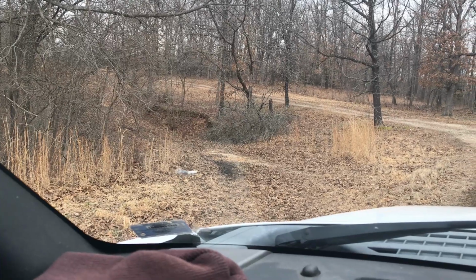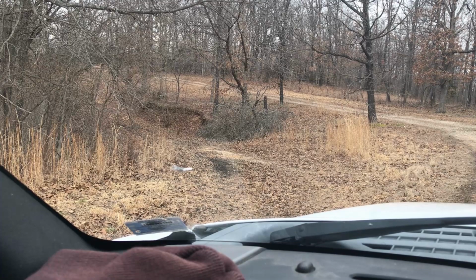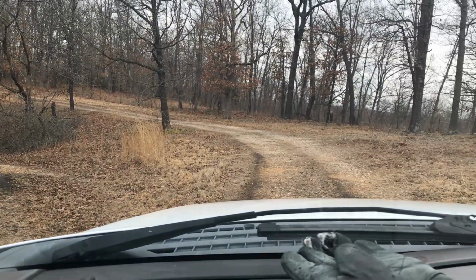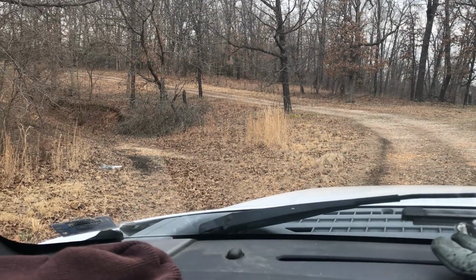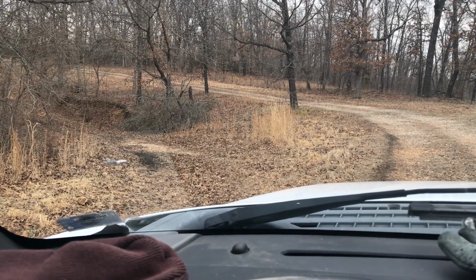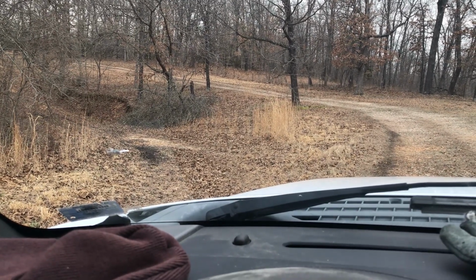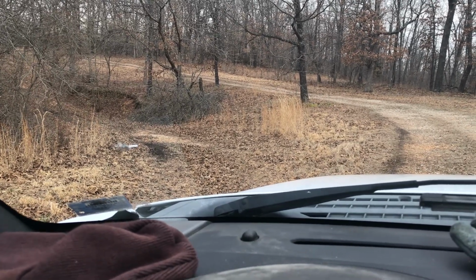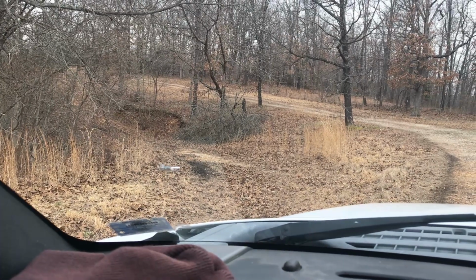And for whatever reason, maintenance or it kept washing out or whatever, they decided to go up to this driveway up here. There's not really any point in having two sections of the driveway here. So my intention is, since we've got the tractors and everything to work on the driveway, I'm going to put it back down here.